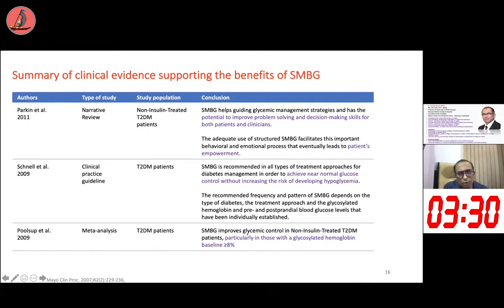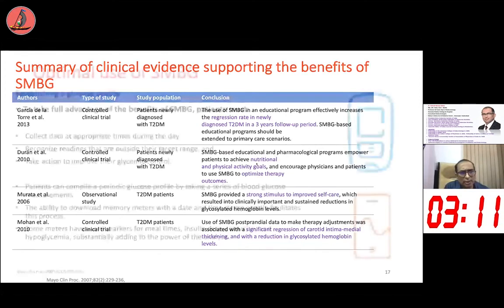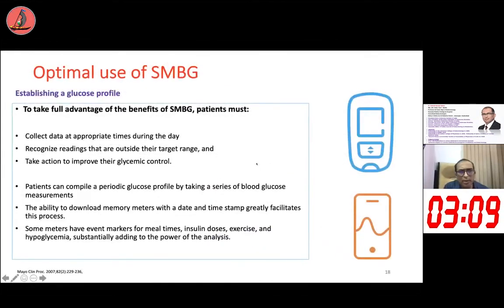So even in patients who have very high HbA1c levels, you could achieve better control with the use of structured SMBG. You could get the benefit in terms of optimizing the physical activity goals. Nutritional goals can be optimized by using SMBG and providing feedback, because it provides feedback to the patients in terms of this information.